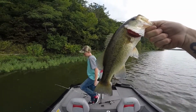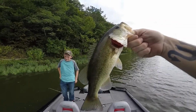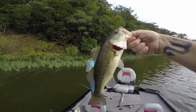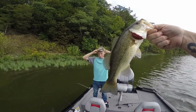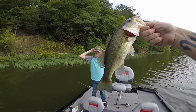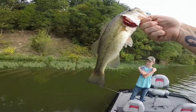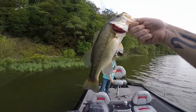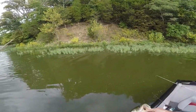I actually switched to a different color. The fire tiger was getting slow. But that Storm Hot 'n Tot lure does a pretty darn good job of catching fish. I think this is my third one on it. Caught a couple on a spinnerbait. So we're doing pretty decent out here. It's still overcast. The sun keeps trying to pop out. So we'll keep fishing.